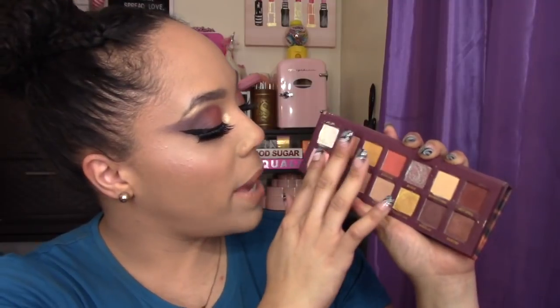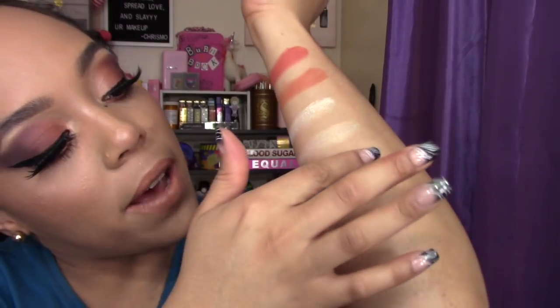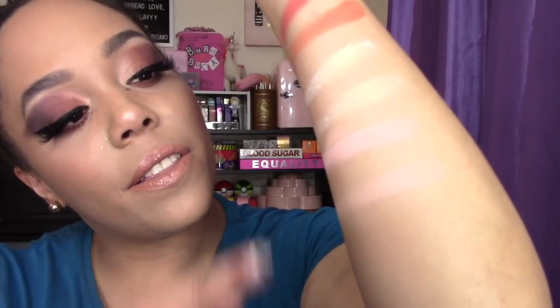Next up, let's take this pale pink from Sahara and the same color in Frost. I'm gonna swatch it right here. We have the Sahara one and the Frost one. And yet again, the Sahara one is more pigmented in the swatch.